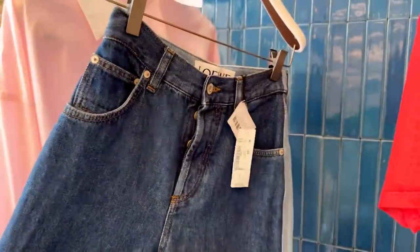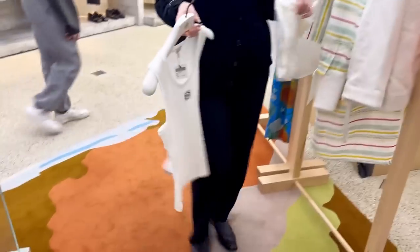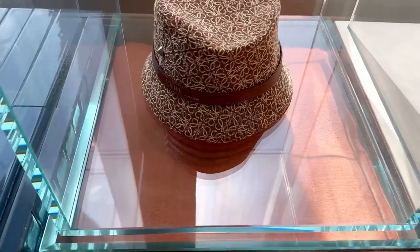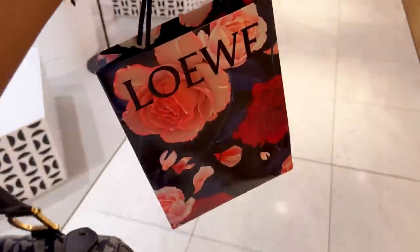They also had this crop top and tank top. They also had these vests in white, also in black, but it was only medium size they had. I think they didn't have large or small sizes. But I also didn't leave empty-handed in Loewe. This was my first purchase from Loewe.